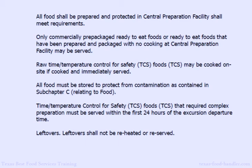Okay, it has been made so you can't put it in your backpack each month. All food must be protected from contamination, okay? Like TCS foods that require complex preparation. Complex preparation on a campout, what kind of food? The recipe served within 30 hours. Excursion, bunch.